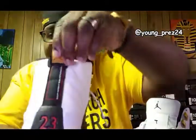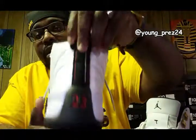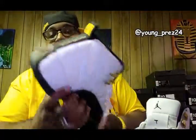On the back, you already know what it says. Says the quality inspired by the greatest player ever. Got Jordan down there. Got the taxi yellow up here. The red 23 on the back. These are dope, man. So dope. I know a lot of people were mad that Jordan Brand didn't drop these as well as the Flints this year. And I got them Flints too. These are dope, man.